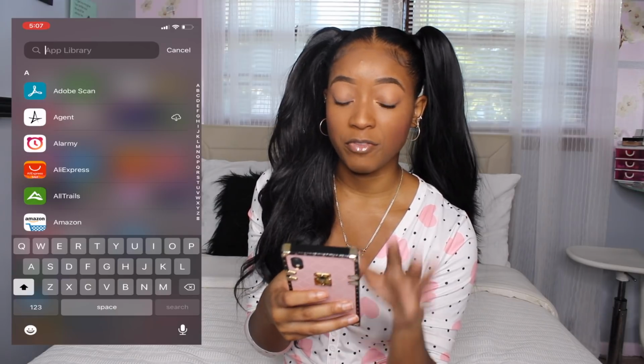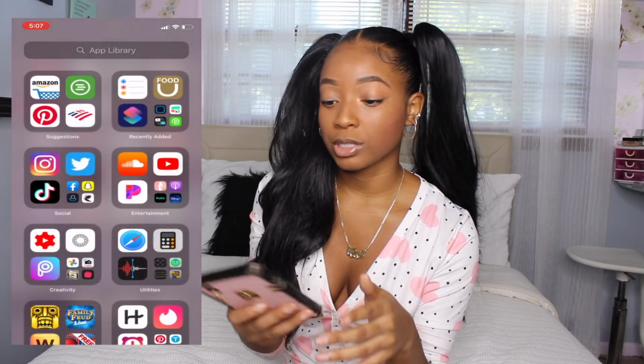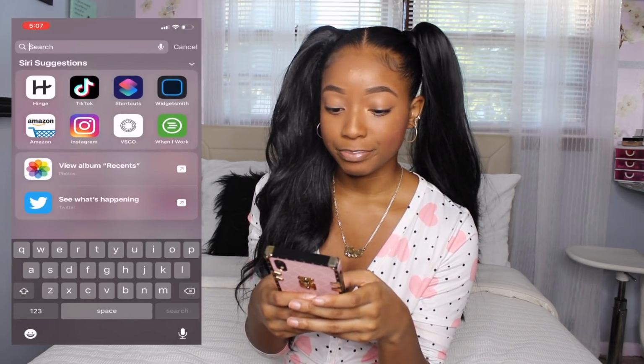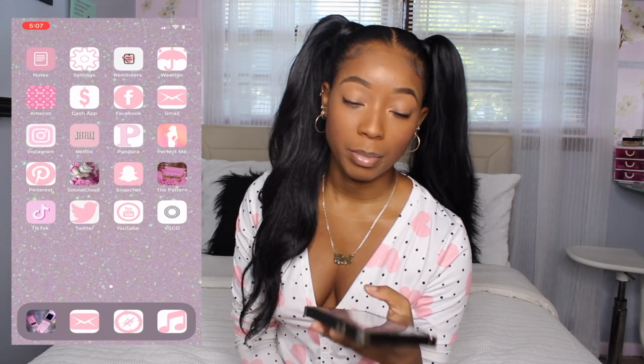Like I'm looking for Instagram. If Instagram was not on my phone, I could look for Instagram and it'll search it right away, or you could just swipe down like we used to before and type in Instagram, and you could find that. So I'm going to show you guys how to make the icons look really bomb right now.